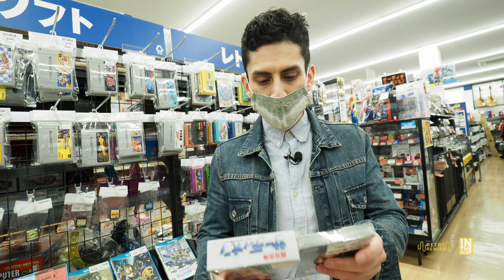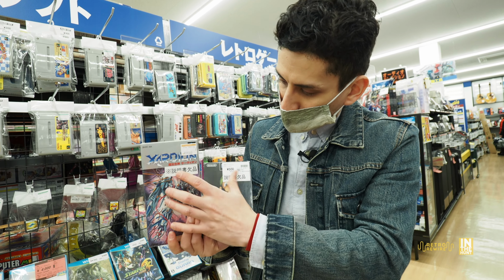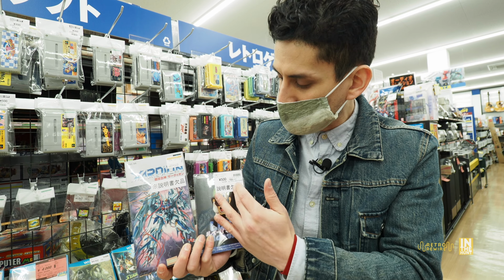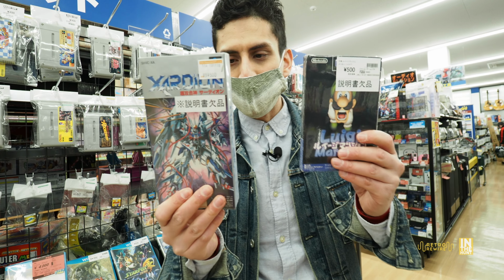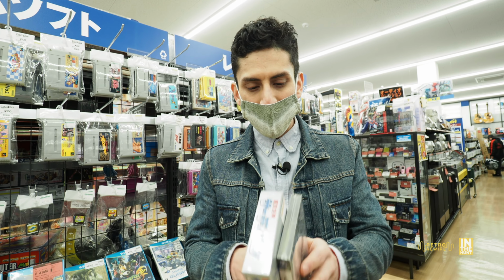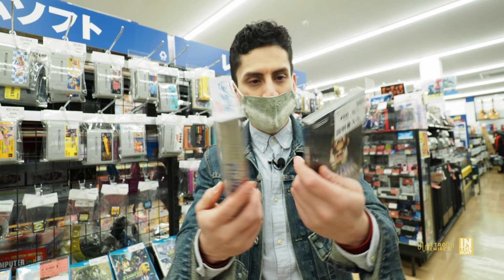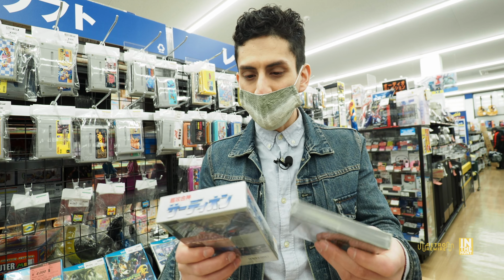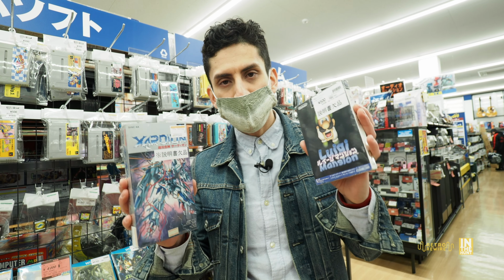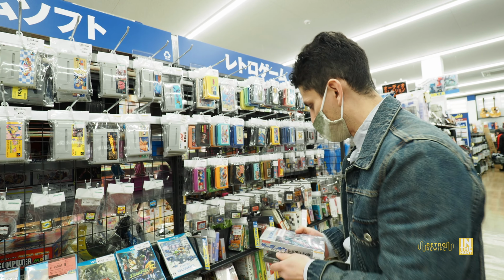Now, I just wanted to explain this here. You could easily use your translator when you're here in the store, but it pretty much means that the manuals are missing, and that's why they're a little bit lower priced. But the actual boxes themselves are in excellent condition, and it's a really difficult choice, but I think I'm gonna get these perhaps another time.